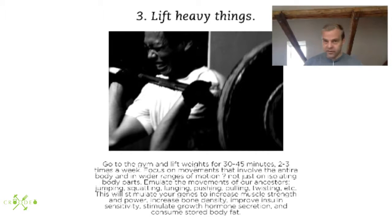Number 3, lift heavy things. I really love this, but it doesn't need to be like I'm showing in the picture. It doesn't need to be a barbell. It could be heavy grocery bags. It can be stones. It can be all kinds of things. But if you can get to the gym or have something heavy that you can lift at home for 30 to 45 minutes, I say max 45 minutes, 2 to 3 times a week, that's optimal.